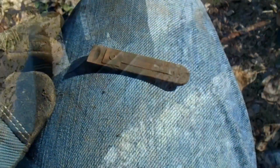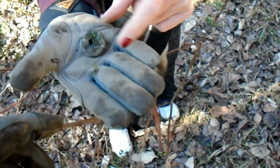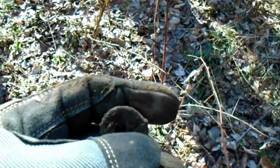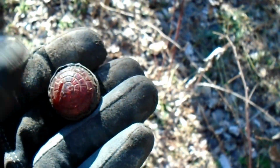So it's pretty cool. Oh yeah. I dug up this big thing. That is a valve stem, it looks like, isn't it? Yeah, I would agree. Yeah. All right, some sort of light. I believe this might be an old running light or a marker light or something for a vehicle. Cool, nice find.